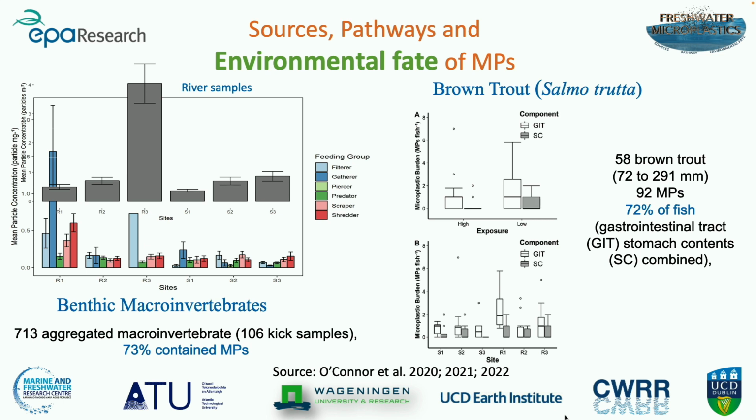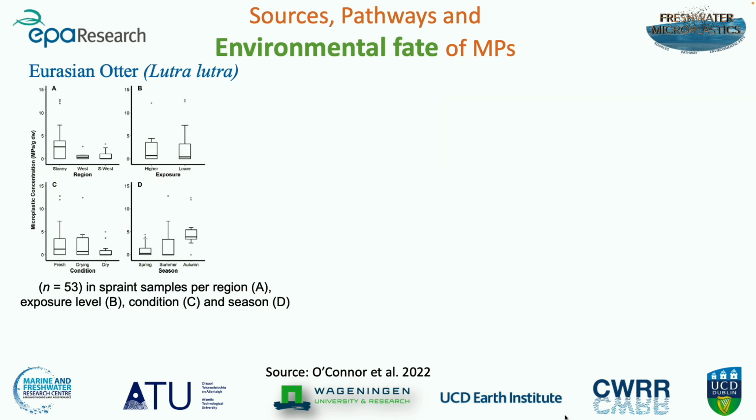So one thing that we wanted to look at as we were moving up the food chain. Brown trout, again, 72% had microplastics in it. The good thing in Ireland is we remove all the guts and the intestine, and that's where we were recording the microplastics from. So your exposure is very low in relation to brown trout, so don't stop eating trout.